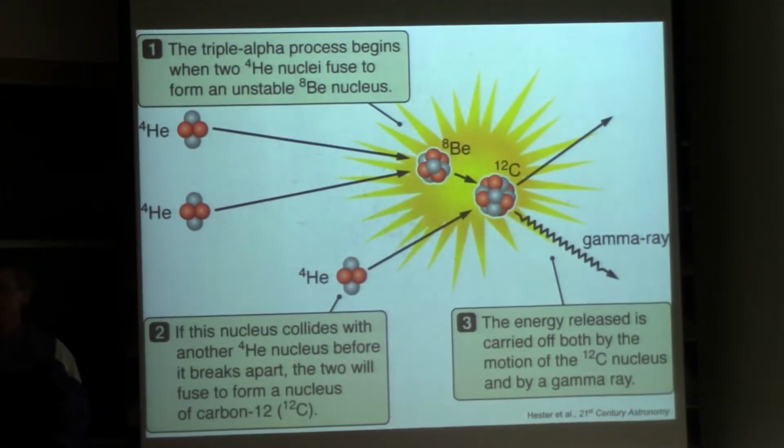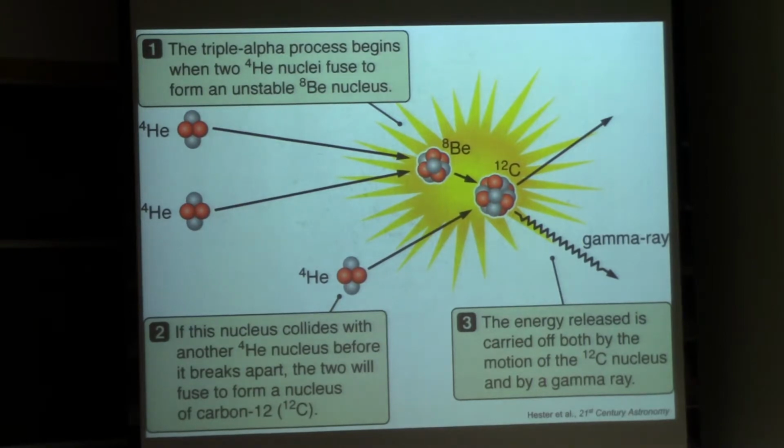When you reach 100 million Kelvin, you can start fusing helium into carbon, and it's a two-step process. It's called the triple alpha process because alpha particle is a name for a helium nucleus by itself. So it begins when two helium-4s fuse into a beryllium-8, but beryllium-8 is very unstable. It will not hold together, and so it will quickly fall apart unless another helium-4 nucleus comes in just in time and smacks into it and forms carbon-12.